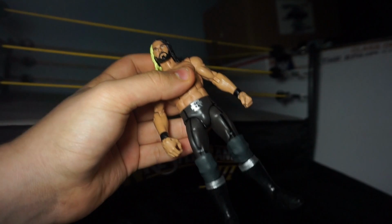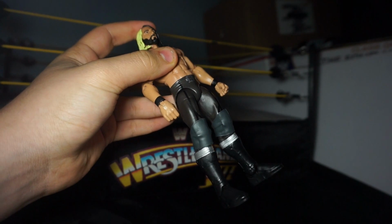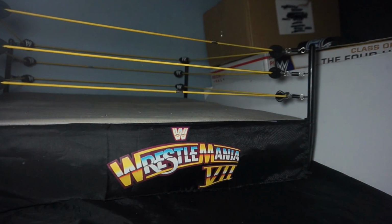I also might swap the knee pads just because I did this originally when I got the figure. It doesn't really match any of the colors on here. It may be accurate, but it's just a little brighter than the tights as well as the boots and whatnot, so there is Rollins. Pretty simple fix-up, nothing crazy right there.